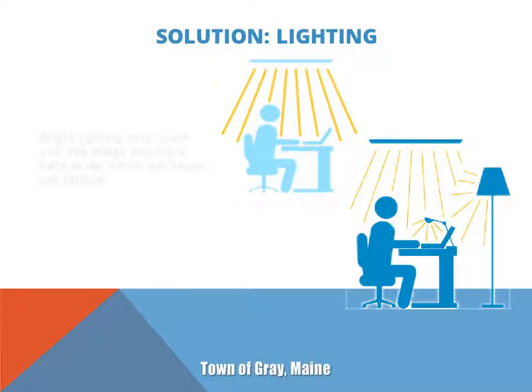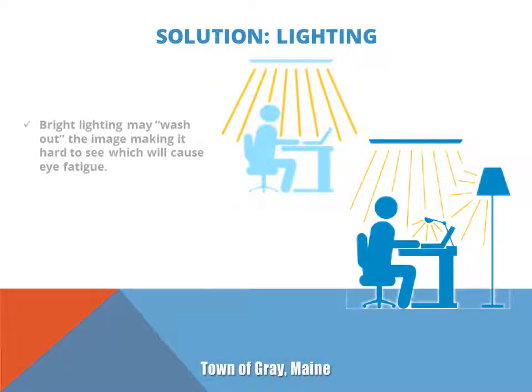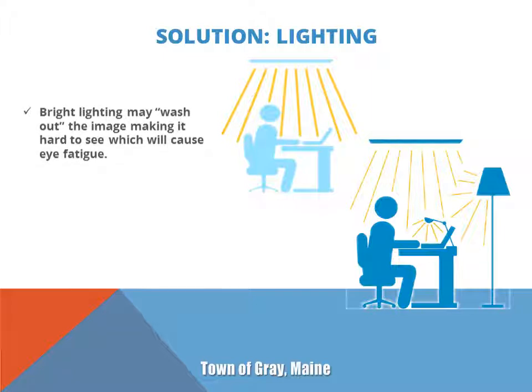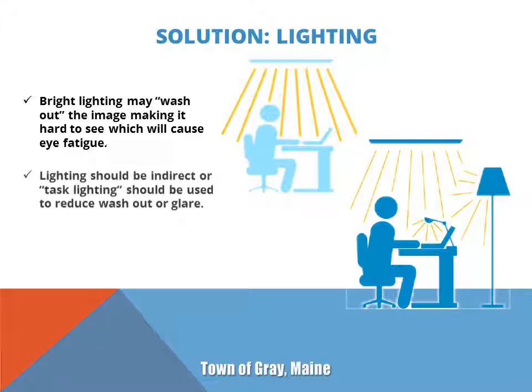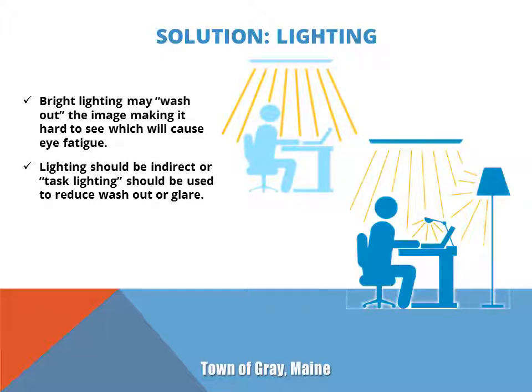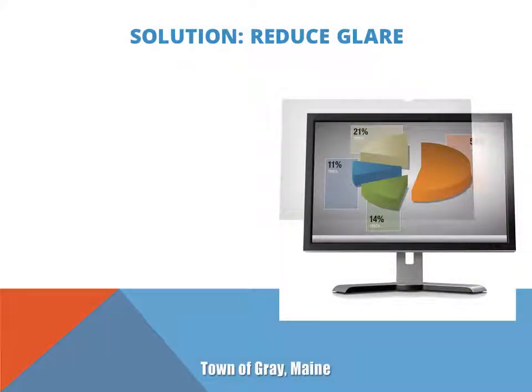Remember, bright lighting may wash out the image, making it hard to see, which will cause eye fatigue. Lighting should be indirect, or task lighting should be used to reduce washout or glare. Here's a spot quiz. How many ways of reducing glare can you identify when you get back to your desk?